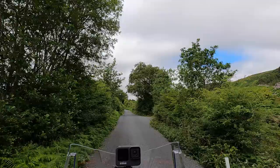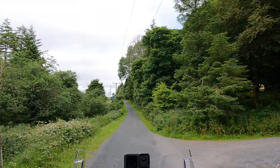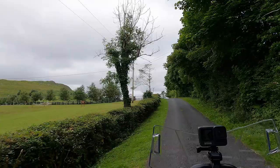For those who like to camp, there's a very good, highly recommended camping spot here called the Ox Mountain Glamping. It's just here on the left.